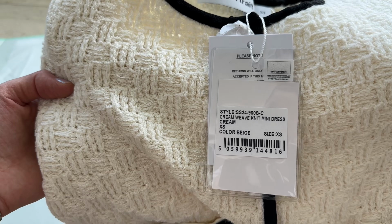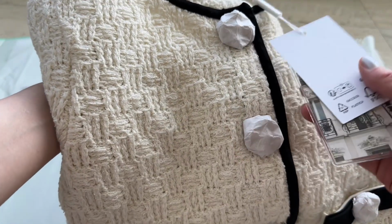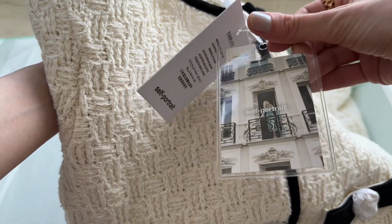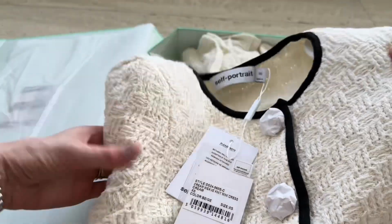But I have to say, when I tried it on, it was way too flared. I did not love that part. I feel like next time I will only buy figure hugging designs. I feel like the flared style is way too much. Anyways, guys, this is it.